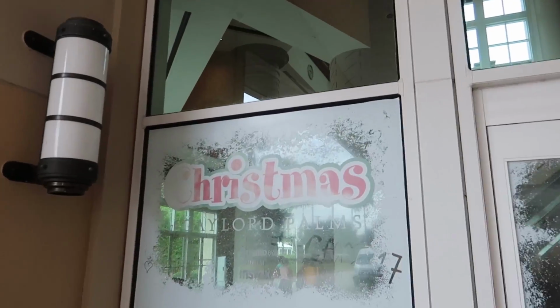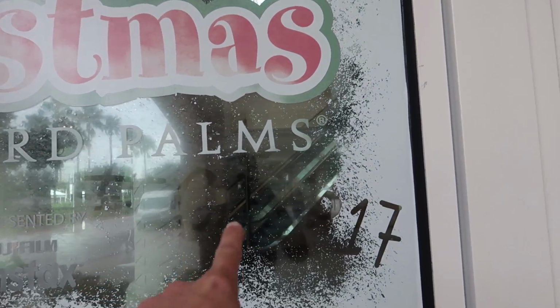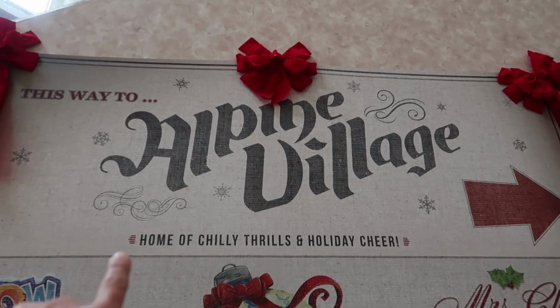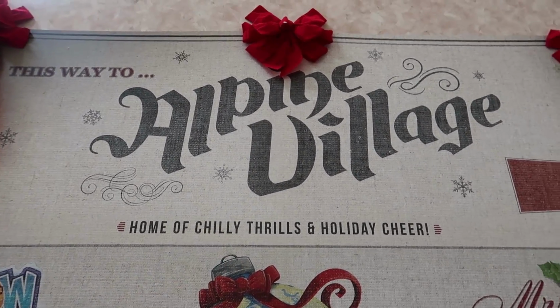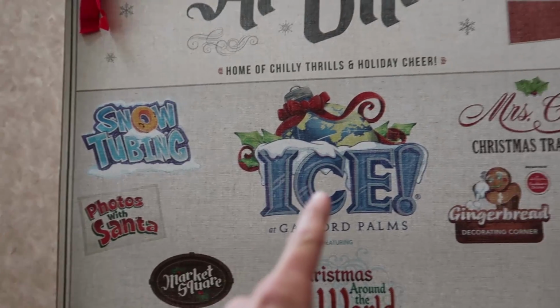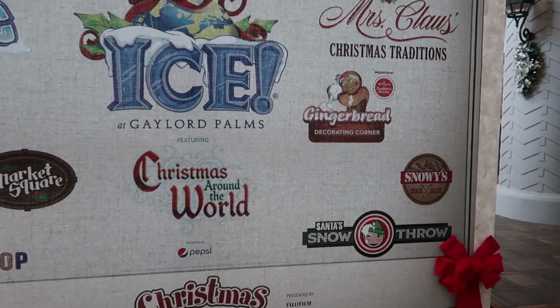Christmas at Gaylord Palms. I like that they carve stuff into it. It's like hashtag Christmas at Gaylord Palms 2017. And then this is like smooch. Oh no, people got their boot prints all over the place. These people are rude. I'm pretty darn excited for chilly thrills. We're gonna go snow tubing, we're gonna go see ice. Oh, gingerbread decorating corner. This looks awesome. There's a lot of stuff.